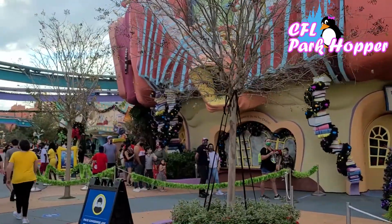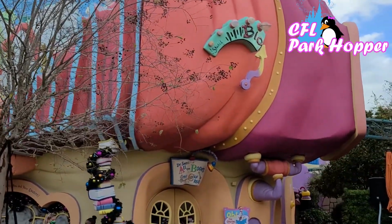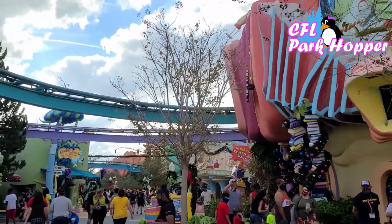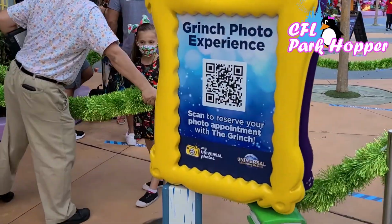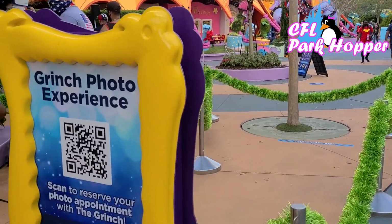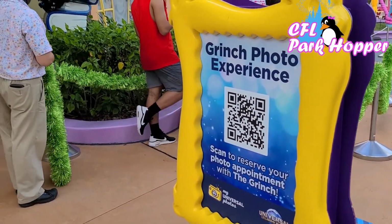Hello! Okay, so this is the line for the meet and greet with the Grinch. It's right here at the Dr. Seuss All Books You Can Read. That's the door you would go in, and that you would actually meet the Grinch and get your picture. So let's come over here and look at the sign. They have a scan time that you would scan to reserve your time to meet the Grinch. And then when you come back with your time, you'll get in this line.